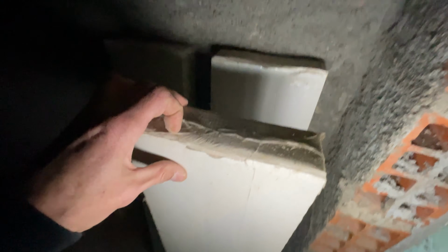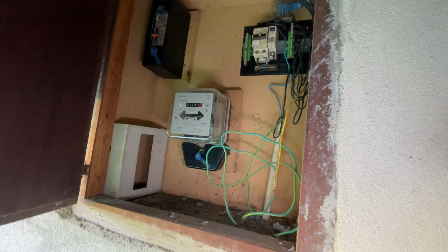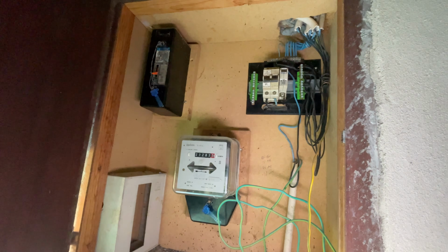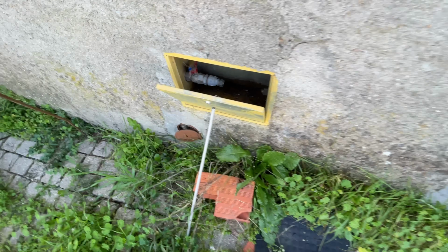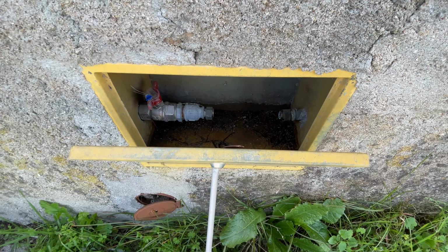Nice carpet. Also still part of a floor here. Maybe this house has more treasures than I thought. Yeah, so I didn't even check the electricity, but probably that's disconnected. Just like the water.